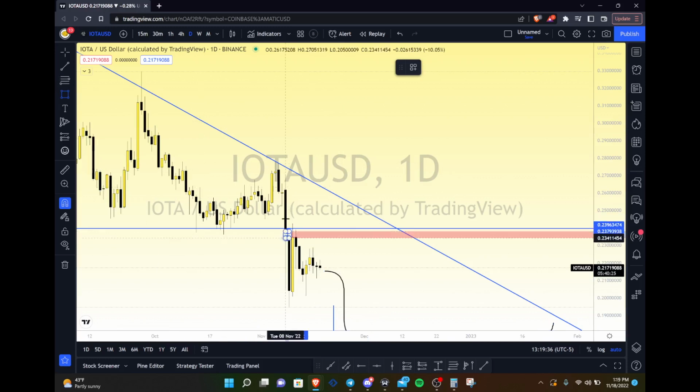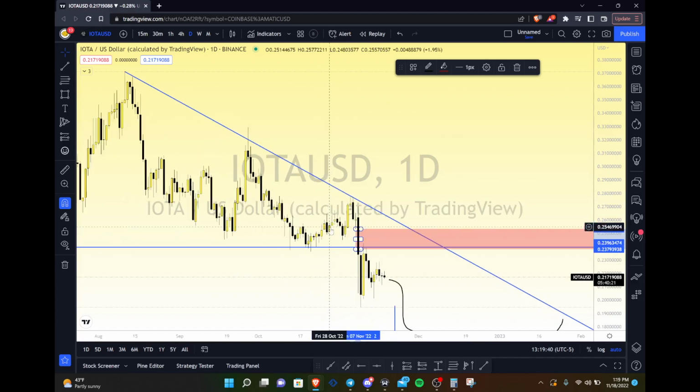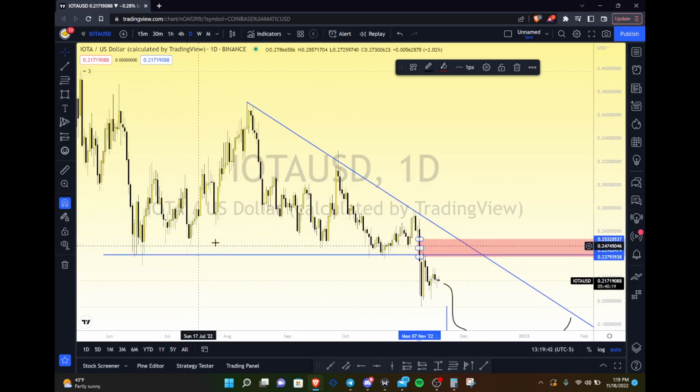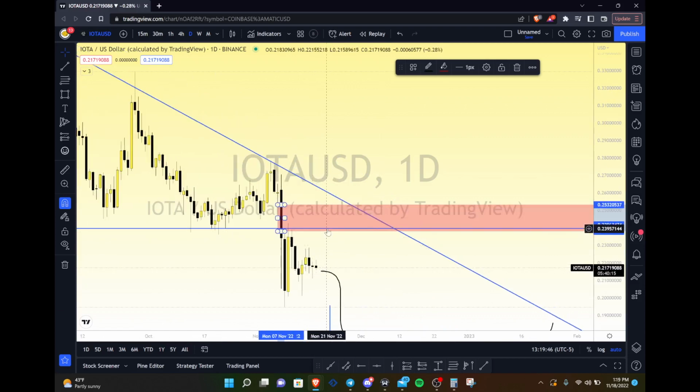Well, again, I always like to use the fair value gaps above my head. So you have one right here, which again correlates with the bottom end of this consolidation that was lost. So look for that to play major resistance. So you can look for this level to get tested if we should break up. And then if that level gets taken out, watch for this descending trend line to be tested.